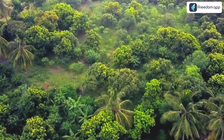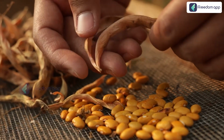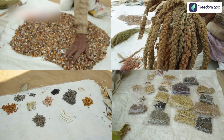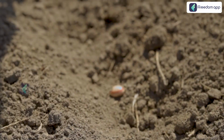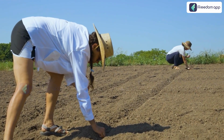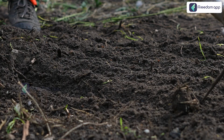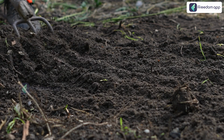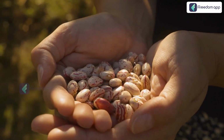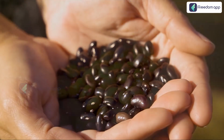practice for sustainable farming. Next comes the use of indigenous seeds. Indigenous seeds are a practice that's gaining renewed attention. These are traditional seed varieties that have been cultivated over generations and are perfectly adapted to local conditions. Indigenous seeds are often more resilient to local pests, diseases and climate conditions, reducing the need for chemical inputs. They also help preserve agricultural biodiversity and cultural heritage. By choosing indigenous seeds, farmers can ensure better crop survival, enhance genetic diversity and maintain sustainability of their farming practices.